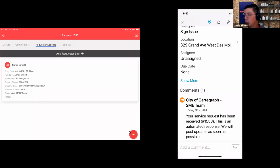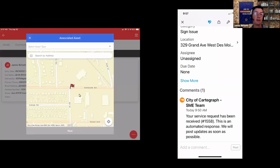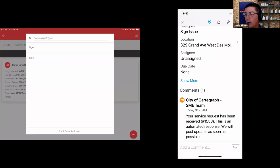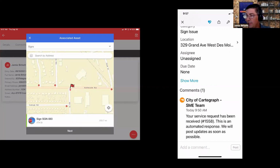So from here, I'm just going to quickly walk through the typical Cartograph workflow. So in this case, I'm going to create work. I can automatically, again, pull in that GPS coordinate of where that issue is. I can select that, hey, we're going to do work on some signs. So I'm loading my sign layer from my asset registry into the window here. So this is obviously the street sign that we want to replace. I can click on that.